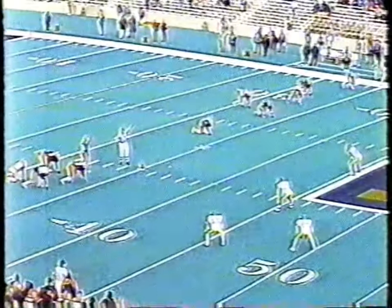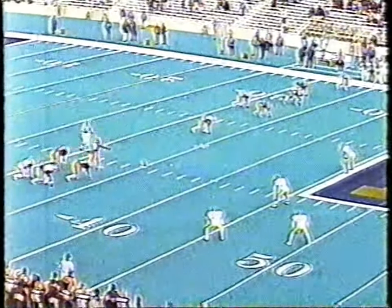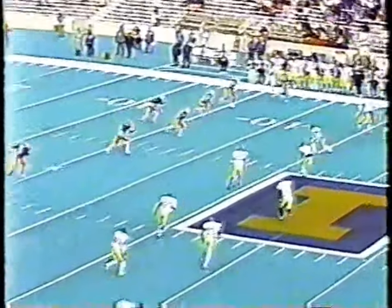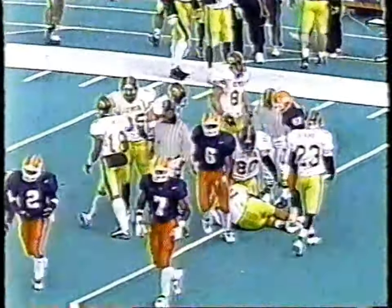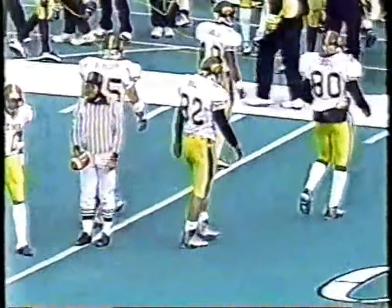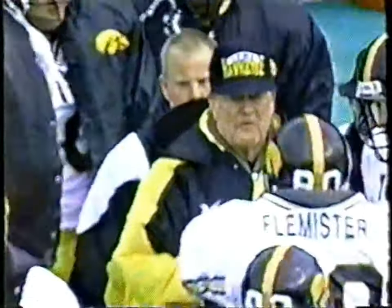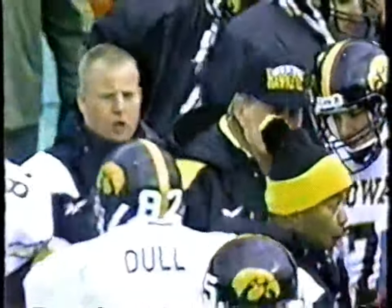Well, let's see what they try here. Neil Rackers has it on the tee. There's the onside kick. Covered by the Hawkeyes. I believe that was Jed Dull, a tight end who fell on the football. At the 45-yard line of Illinois, Iowa will take over. Just under 3 minutes to go in the game, and the Hawkeyes leading by 10. Well, just like I said, it wouldn't be the stereotypical kick the ball 10 yards and try and scramble for it. Oh, my.